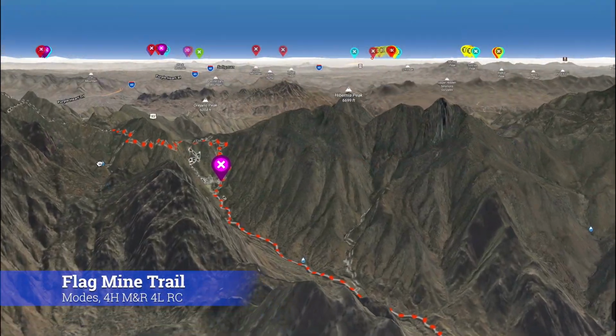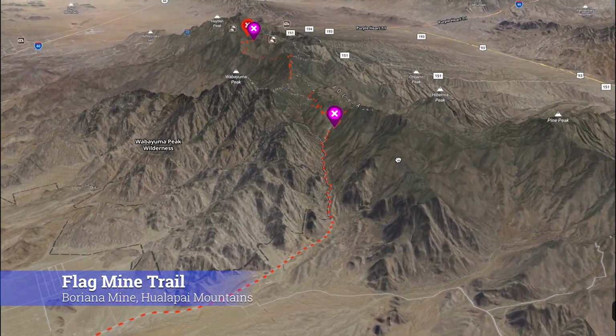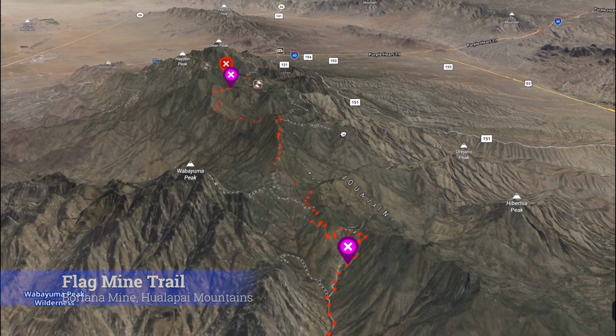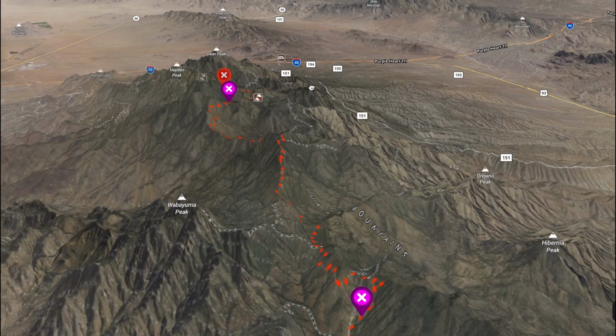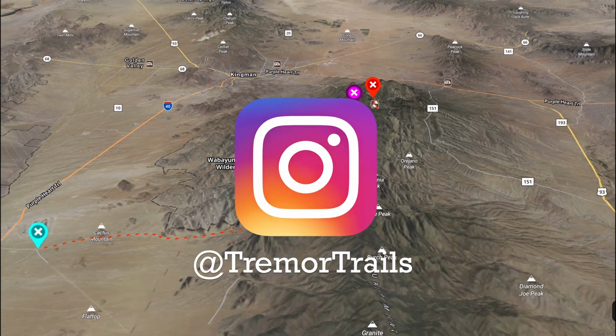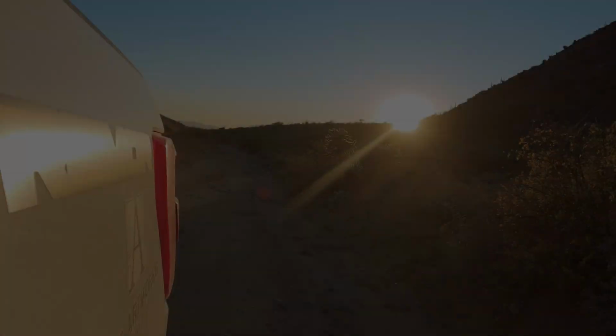The modes I used were 4 high mud ruts and 4 low rock crawl. As far as highlights go, you're going to have the Boriana Mine, which is in the beginning of the trail, and the rest is really just the mountain scenes that you get. This is more of a pass-through trail compared to a destination trail. Our cameras have stabilizers on them, so the hills are not going to appear steep, and the bumps are not going to be as rough. And remember that we review this trail and every trail at the end of our video. Now let's go check it out.